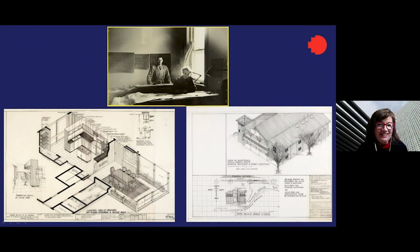Apologies. Here we are. There's a photograph of Bernice Harris at the top of this slide, and she's sitting there in the office with Frederick Romberg behind her. Bernice Harris studied architecture at Melbourne Technical College during the Second World War, finally completing her degree in the 1950s. She joined Frederick Romberg's office in 1947 and worked with him, with a few interruptions, for almost 30 years in different practices.